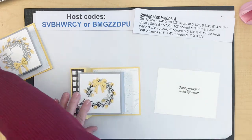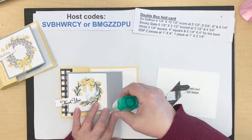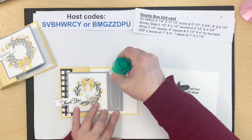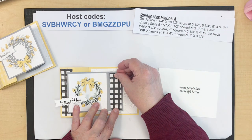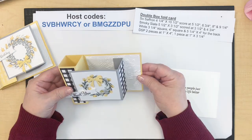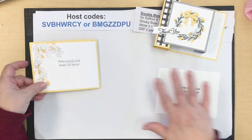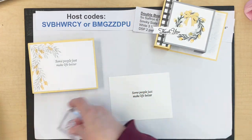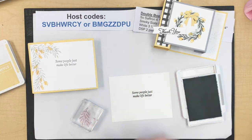Oh, I forgot this piece right here. You don't have to add another piece, but it finishes it off nicely by adding pattern to all the sides. It kind of brings it all together when they're displaying it like this. Isn't that pretty? Okay, let's get to the back. Okay, now that's one version of the back. I'm going to do a little bit different, a little bit simpler.